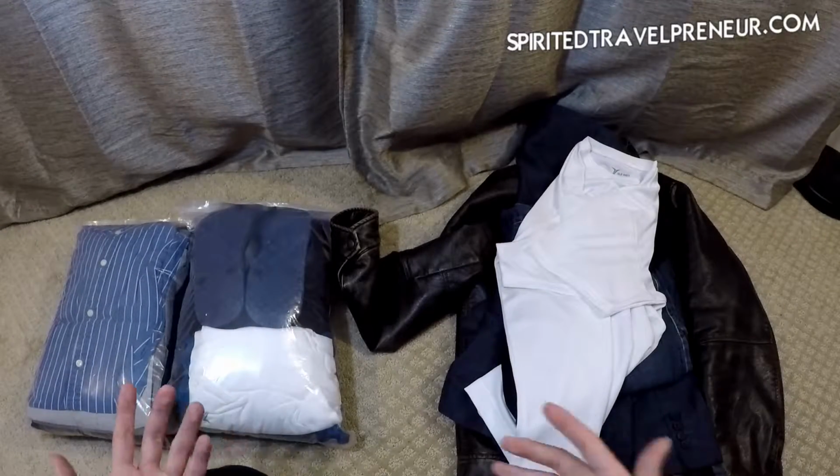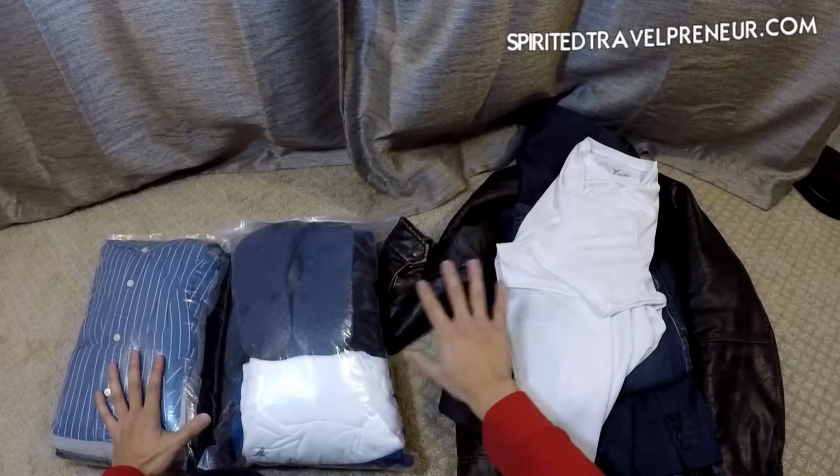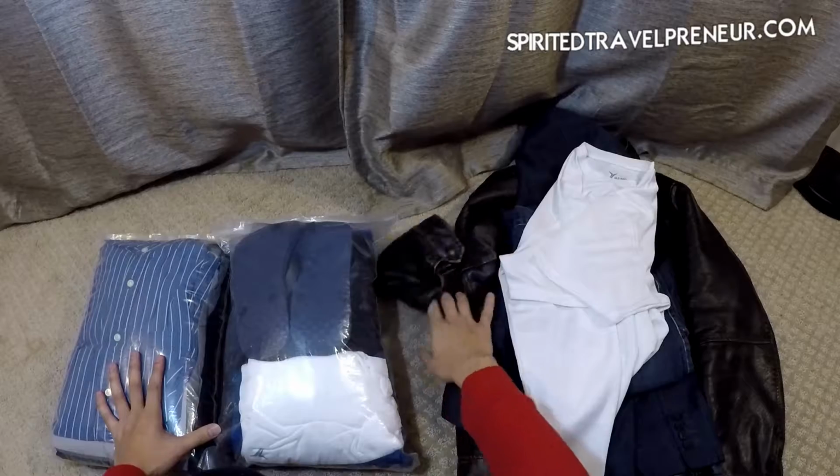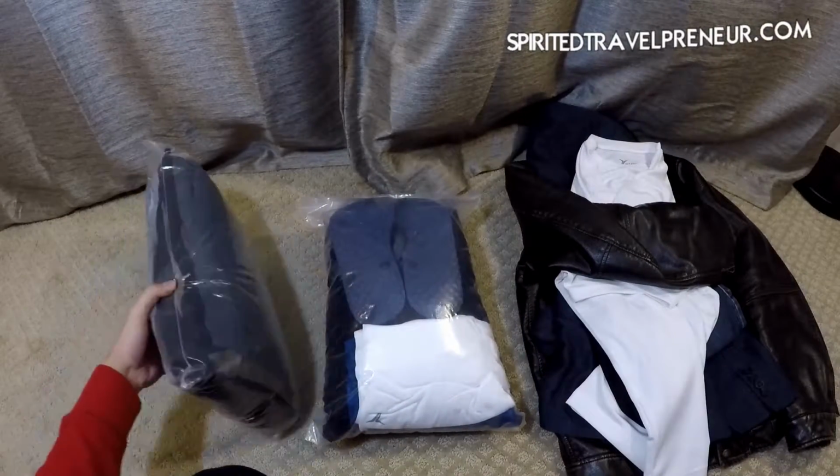Alright, so this is what's going to be in my duffel bag actually. Just these 2 plastic bags, and then this is what I'm going to be wearing on my airplane trip. So let's take a look at the 2 bags first.